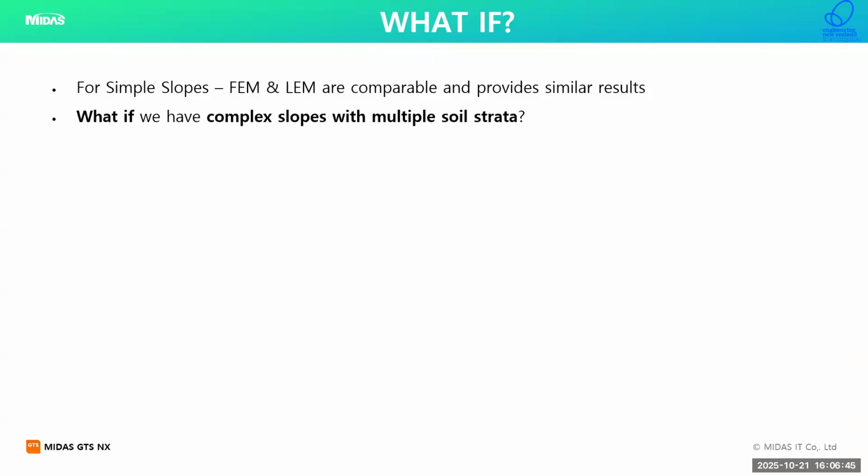Sometimes there might be a very thin layer which is liquefiable in nature, and that is providing a challenge for the engineer, maybe one who might be dealing with a pile foundation over there, or who might be dealing with slope stability. So a thin layer could be a very important concern for many engineers. So what if we have very complex slopes with multiple soil strata? Is LEM going to be helpful there? So we will check it out.